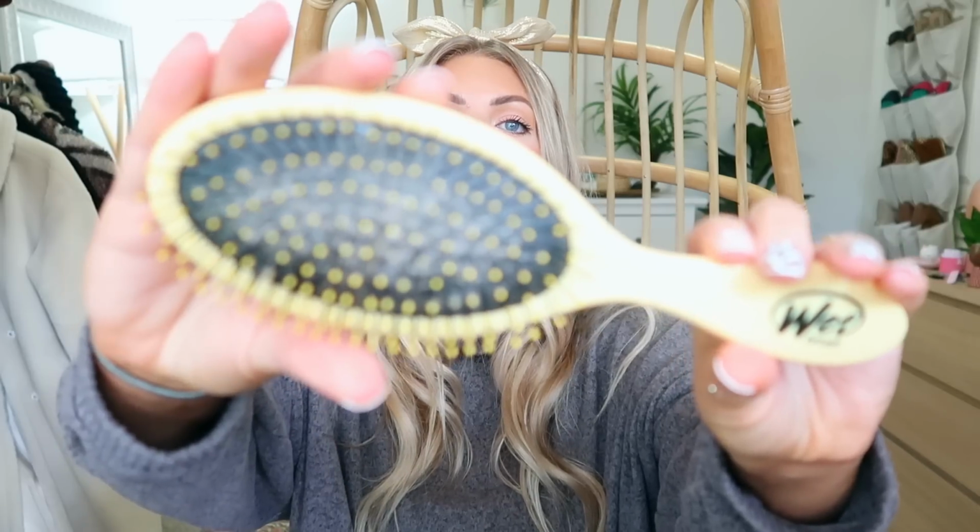But anyway, this is the wet brush, and I've been obsessed with the wet brush for many years. I can't even remember the last time or the first time I used a wet brush, but I've been hooked ever since. They have a wet brush, they also have a dry brush. I have both. I use the wet brush the majority of the time because I don't really brush my hair when it's dry. But this is just so good. It's actually designed to be used on wet hair.